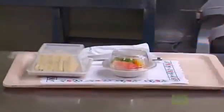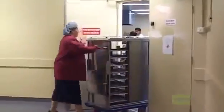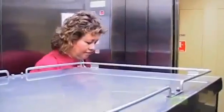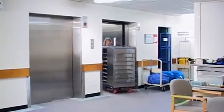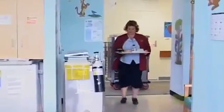With some fruit and jelly. And off goes the trolley. Along the hallway to the lift. Have you ever been in a lift? Up, up, up. And into a hospital ward.